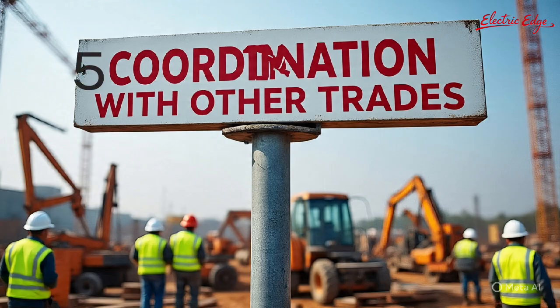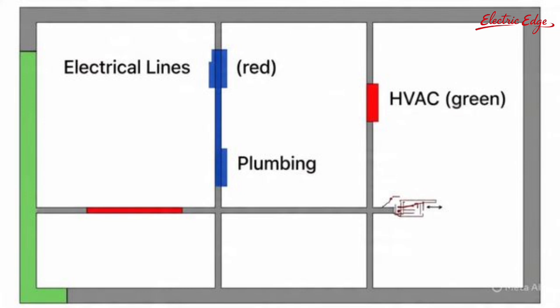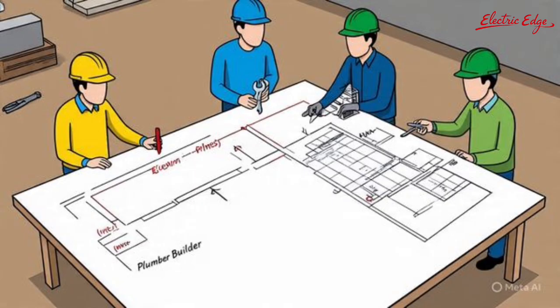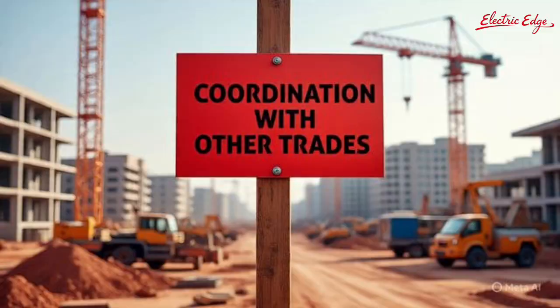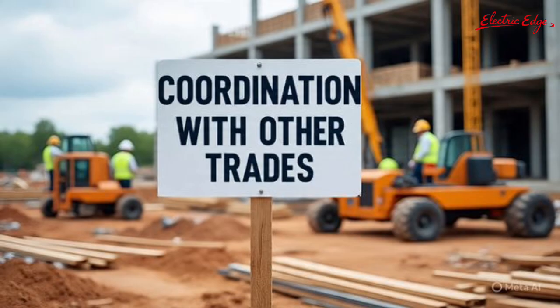5. Coordination with other trades. On a construction site, multiple teams work together: plumbers, masons, HVAC technicians, and more. Electrical working drawings help ensure that the electrical installations don't interfere with other systems. By coordinating with other trades, electricians can ensure all systems are integrated smoothly and safely.